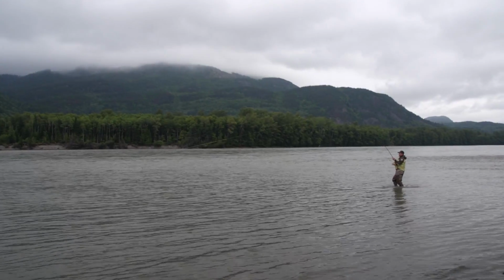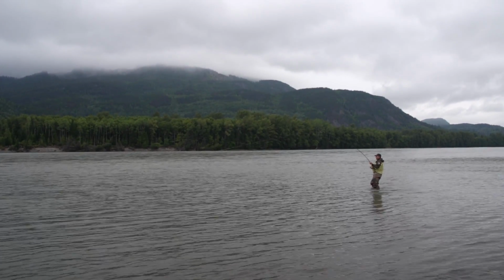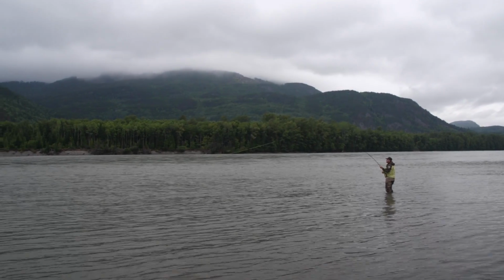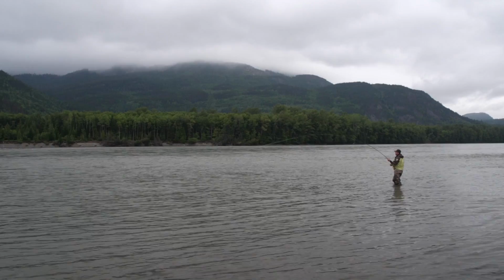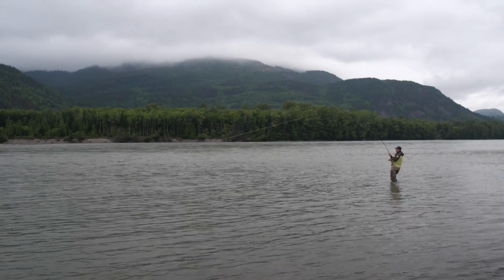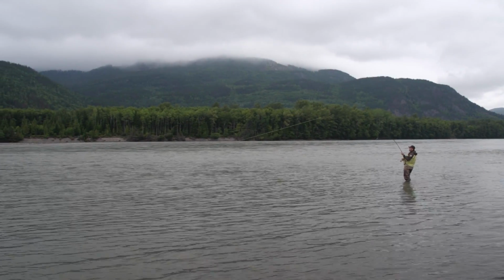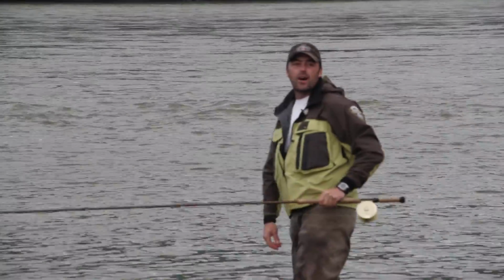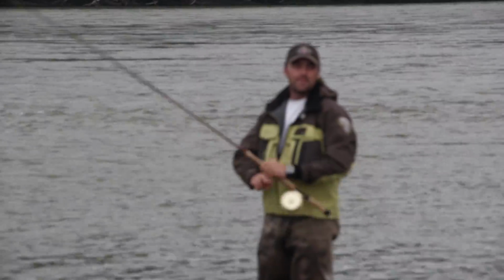Steelhead on the Skeena River. That's what everybody talks about right here. We wait for years. Some people lay in bed dreaming about doing this stuff. And he's gone. Lost him. Yep.